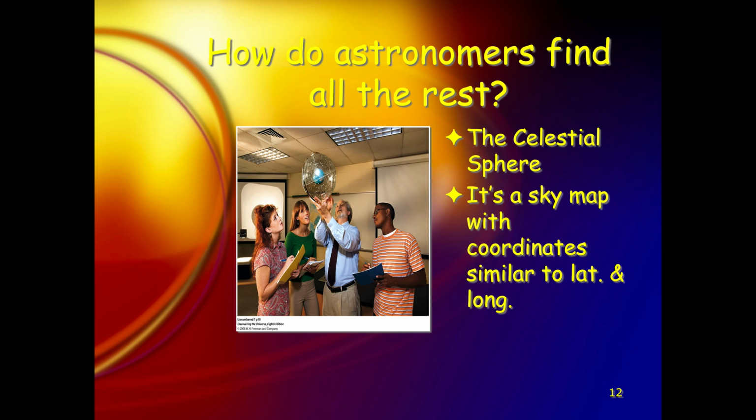And then there's like this imaginary shell around Earth. You can see he's got that kind of plastic clear dome. And there's all these little dots on there. Those represent stars. And how large or small that dot is correlates to brightness.